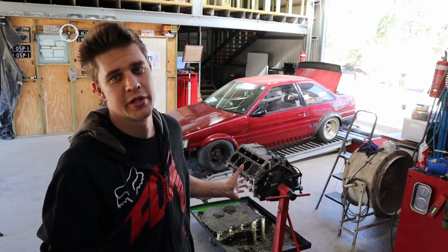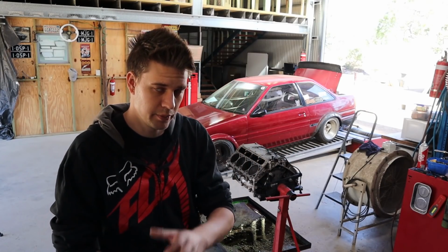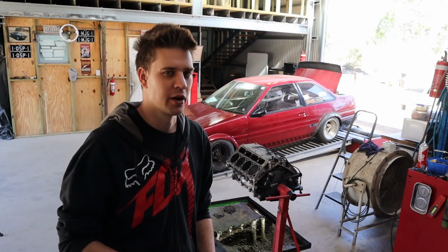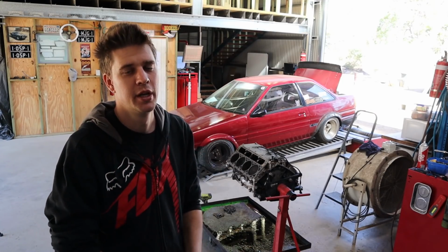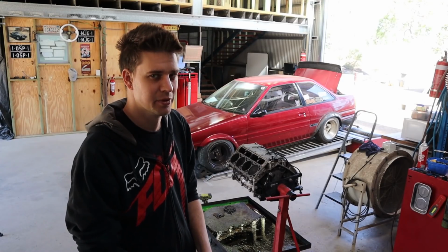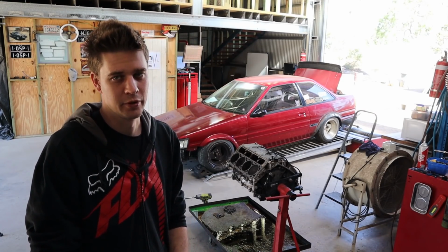So the second iteration of this motor, we are actually going to send another set of heads to him and have him do what he does. It's going to be another thing that we can offer to our customers that are doing LS packages, to have the heads done by him. We're keeping his contacts pretty close. We're not letting them out. He's a very busy bloke, and his heads, we figure, should pick up quite a few horsepower.